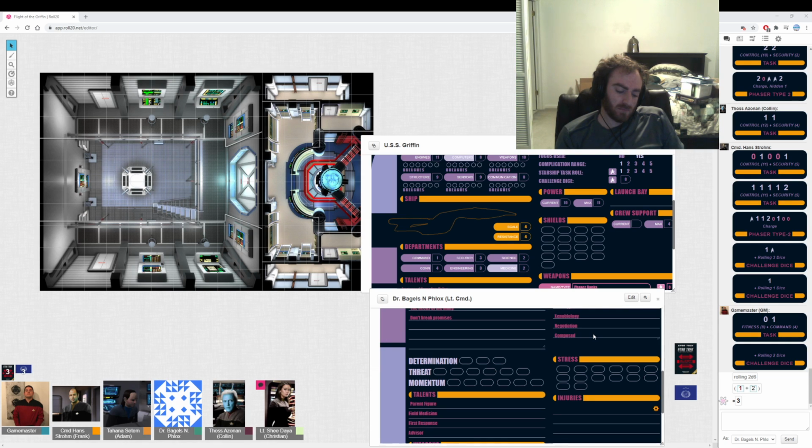So now she can only avoid injury once in the scene. Is that right? She has just regained it. However, she is pretty hurt. And if she's reduced to 0 stress, she cannot avoid that injury. Yep. Go for her.